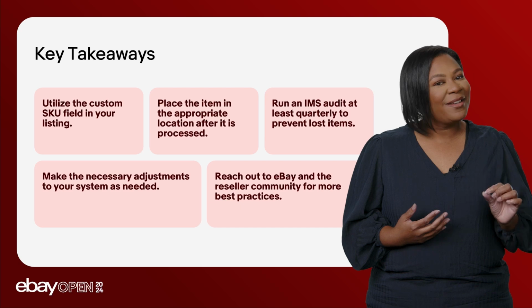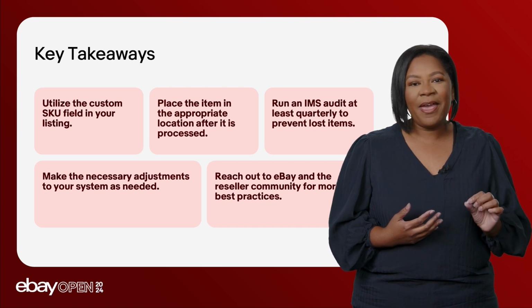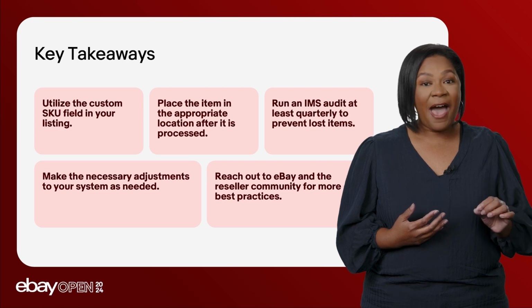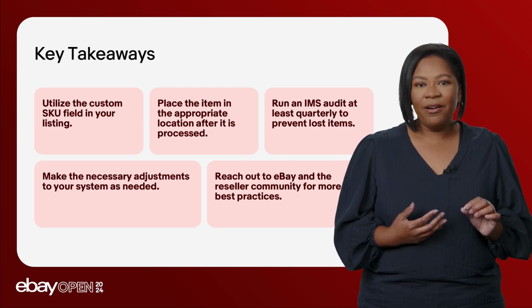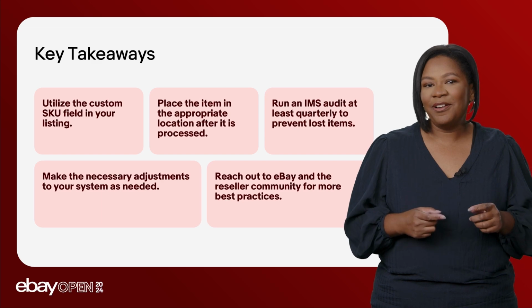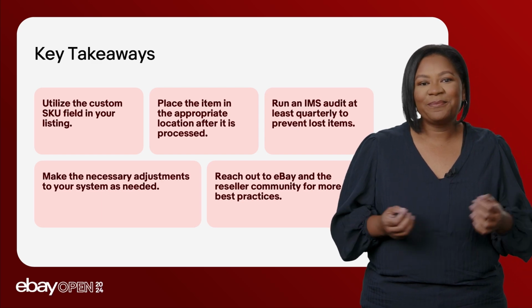Last, but certainly not least, reach out to eBay or the reseller community for more practices. If you have some that you would like to share, go ahead and post it in the chat for the rest of the community to learn from one another.